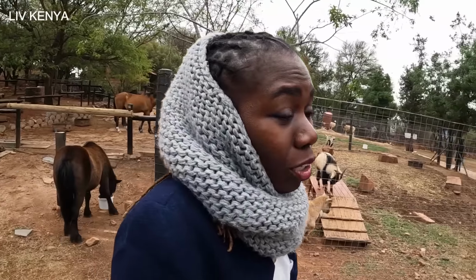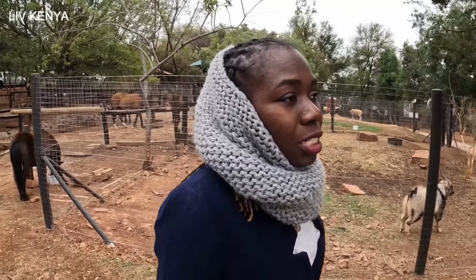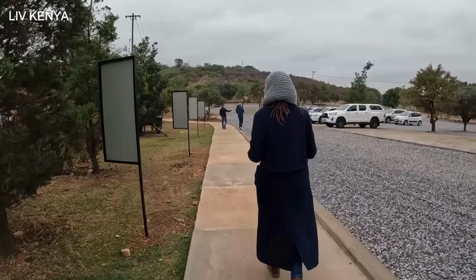By the way, it's so cold. It was 9 degrees earlier, but right now I think it's less than that. It's supposed to be spring, let's just say summer, but I don't know why it's raining and it's this cold. But we've been told that this is just passing weather. So let's hope from tomorrow the weather will be better.